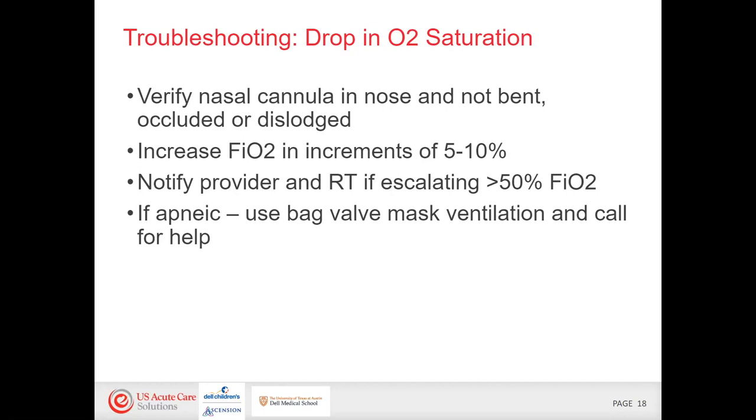And one of the things that we teach our staff here is really making sure, as Suja just said, that the kid's calm. Sometimes when they're crying, they open their mouth. They may be forcing out some of that flow, or they need more flow because their mouth is open. So really looking at those things and making sure that the patient's calm is going to be ideal.